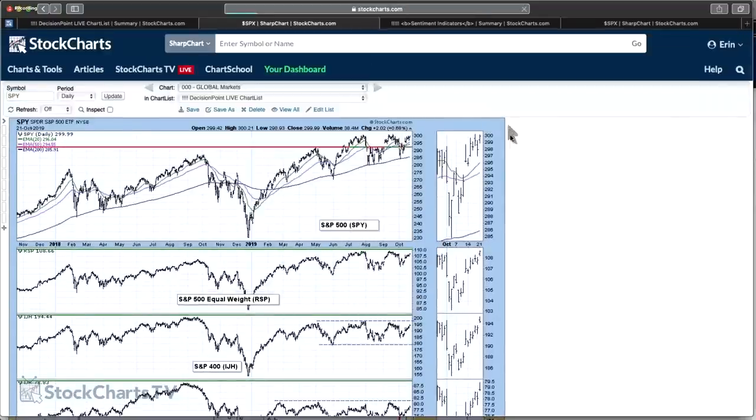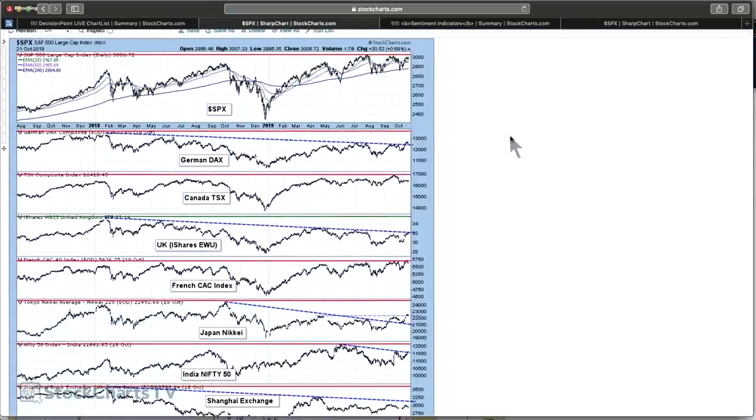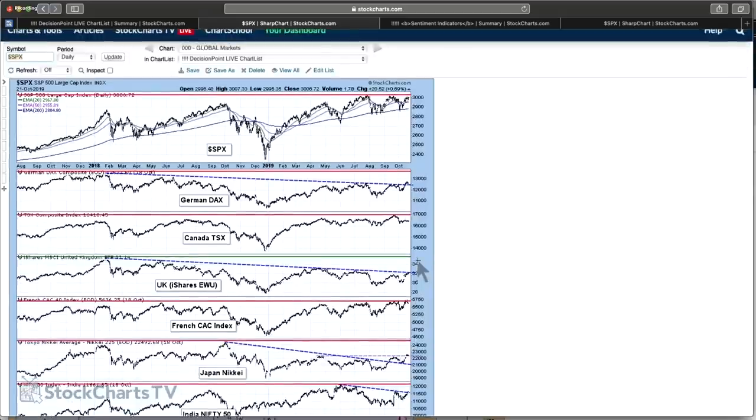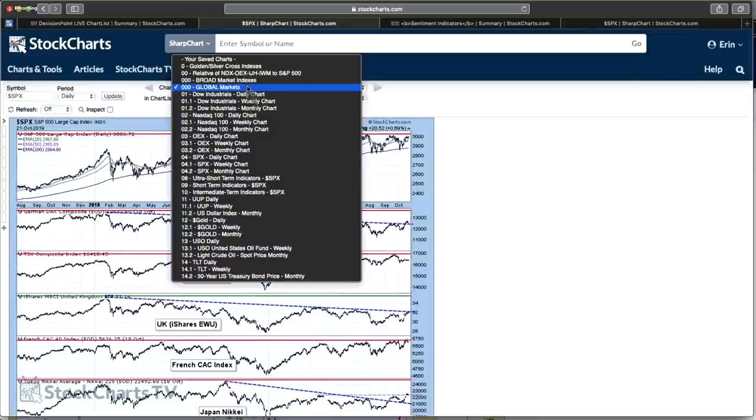All righty, global markets, nothing really new to report on this chart. We're seeing a little bit of a breakout here above the highs that we had back in 2019 for the Nikkei. So I thought that one was rather interesting, but everything else is about the same. I'm not seeing much there.